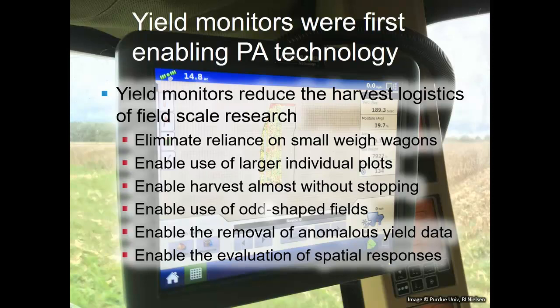Using yield data allows us to remove squirrely data. The fancy term is anomalous data, but frankly, there's squirrely data in the fields. It may be the wet hole that affected these 2 plots, but not the other 12, and so it makes sense to extract or remove the yield data from that wet hole. So it allows us to do that kind of yield data cleaning.